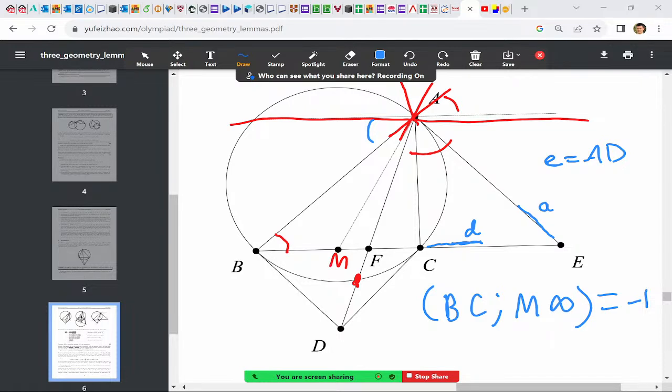Yeah, so in a sense, if we use our synthetic proof of the Symmedian thing, then all of these harmonic things we got now. That's good. Let me try to prove this lemma. Very important lemma. Which lemma? The poles and polars from the harmonic.